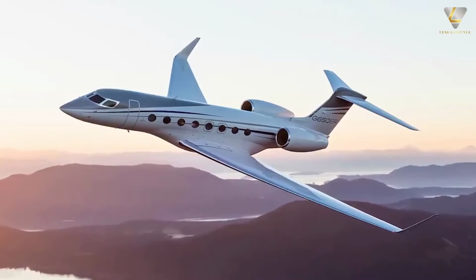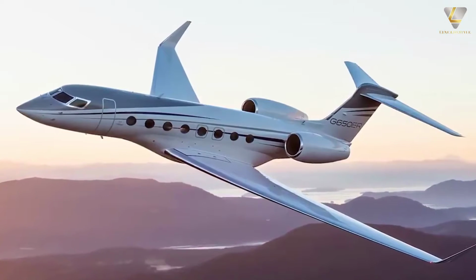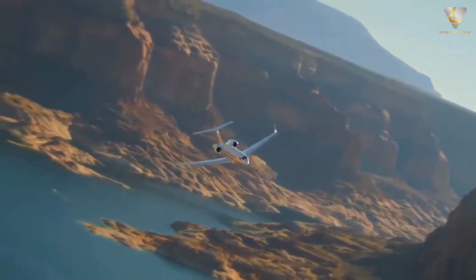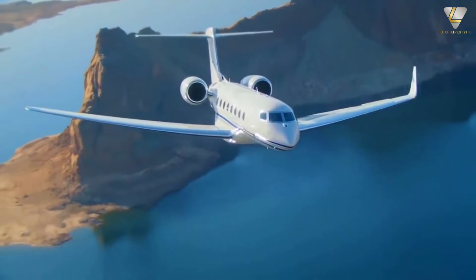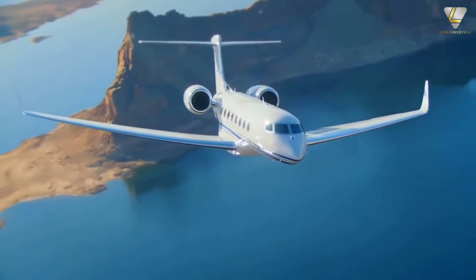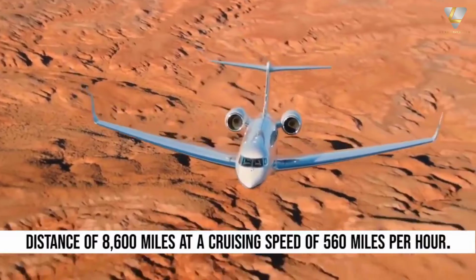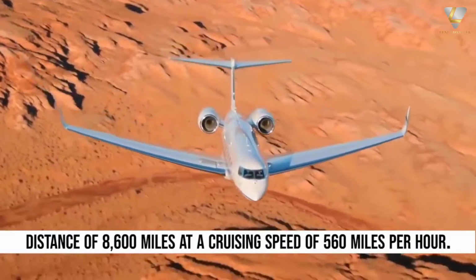Number 8. The Gulfstream G650ER, $71.5 million. The $71.5 million G650ER is Gulfstream's flagship product, and as you would expect for the model held in such high regard by the company, it's one of the best you can buy that's specifically designed as a private jet. It's an extended range version of the G650 and can travel a distance of 8,600 miles at a cruising speed of 560 miles per hour.